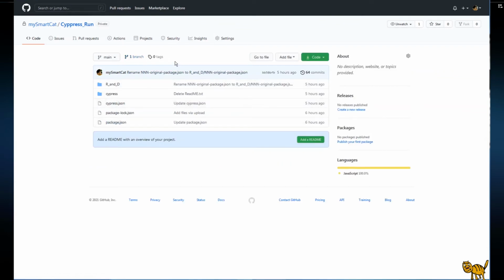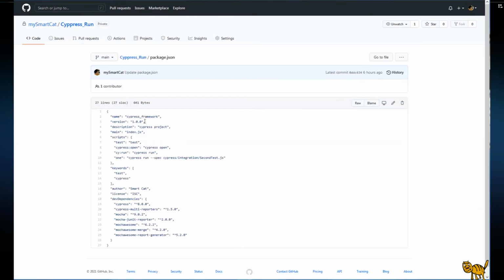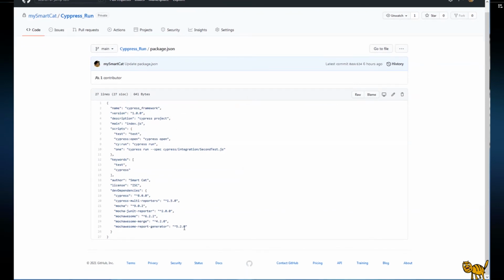Now, very important is the package JSON. It has all dependencies, plus it has one additional line compared to the one we run on the standalone PC. This line is called one, and then it's going to run the Cypress command for a specific script. This is our second test script. As I showed previously, that command is executed in the command prompt. It pretty much will be done using Azure. Okay, so this is important.